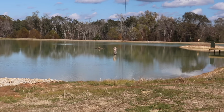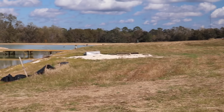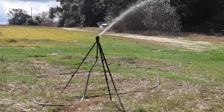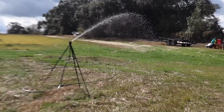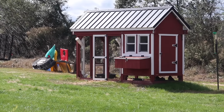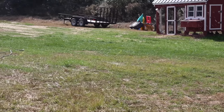So one of my biggest objectives for today is getting winter grass to grow around the pond. We planted winter rye almost 35 days ago, but because we haven't had rain in so long, I'm having to water it with this sprinkler system coming out of the underground well. And right here around the duck house, which we will be giving you an important update on later in the video, all the grass is looking great.